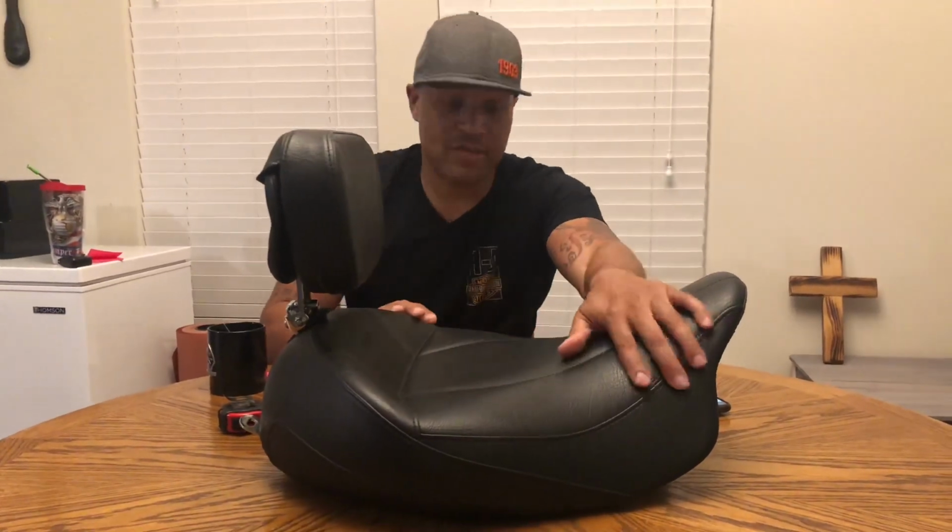This is not leather. This is marine grade vinyl, which in my opinion is better because I don't have to moisturize it or wipe it or worry about sun fading or damage. It's waterproof. The only thing that they recommend on the Ultimate site is that you get the seat cover with it because of the stitching.